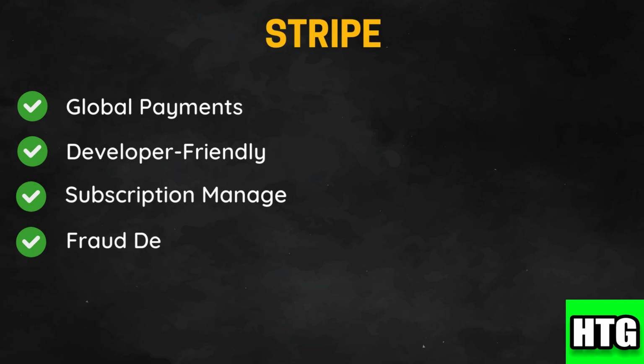It also features advanced fraud detection tools to help protect businesses from fraudulent transactions. Can handle businesses of all sizes, from startups to large enterprises, making it highly scalable.